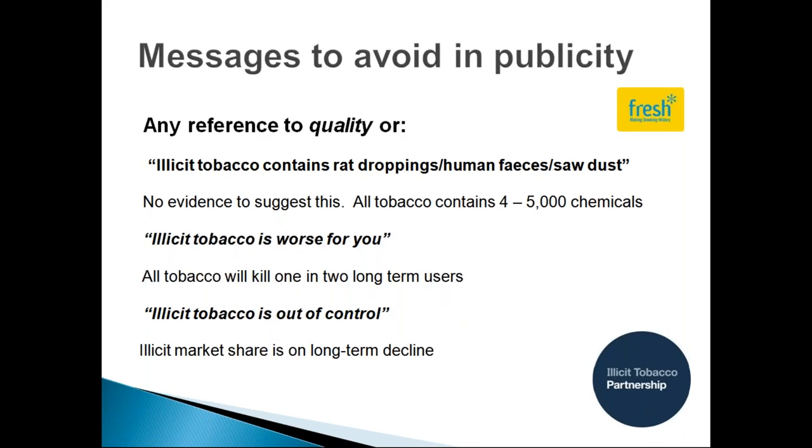So why those options when there's a straightforward trademark offence available? One of the drawbacks of using trademark offences is it brings the tobacco industry in, and they then have the opportunity to take over the publicity. I've just picked out three messages that they are very keen on using. First, references to quality. I can't understand how a product that can kill one in two of its users can be described as quality, but there we go.